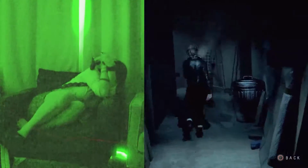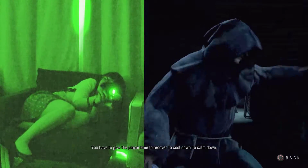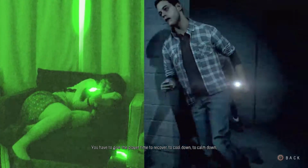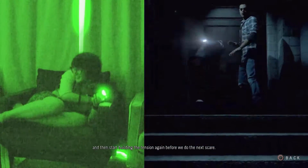That's the thing though, when you see it like that over amount of times, you tend to lose the scare. You have to give the player time to recover, to cool down, to calm down, and then start building the tension again before we do the next scare.